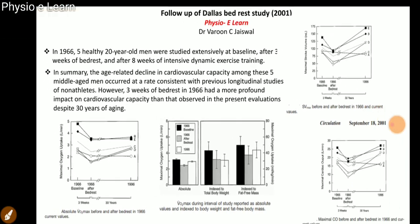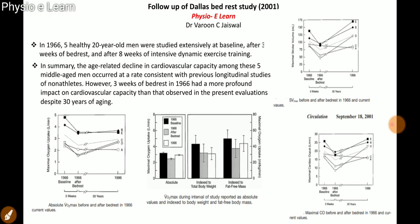So by this follow-up study, it is well proven that bed rest is more detrimental. Here there is evidence that bed rest should be prescribed very selectively, and there is a strong message for all physiotherapists that they should start early mobilization of the patient, because here you have seen how detrimental bed rest could be for cardiovascular capacity. So as soon as possible you have to start mobilizing the patient.